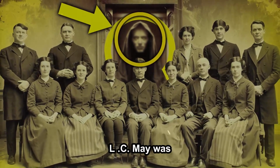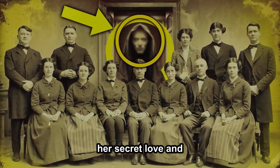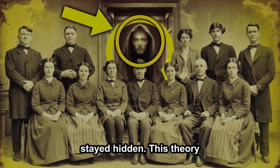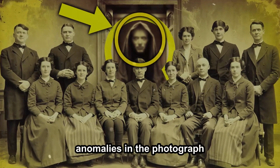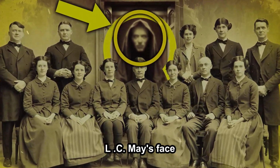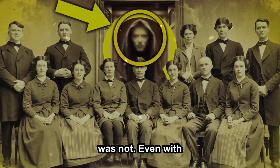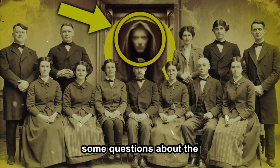The reason Elsie May was lurking in the shadows of the photograph was likely due to her wanting to see her secret love and possibly her child. Knowing she could never openly be a part of their lives, she stayed hidden. This theory also accounted for the subtle anomalies in the photograph that Dr. Reed had discovered. The area around Elsie May's face might have been slightly altered to obscure her identity and make her appear less distinct.